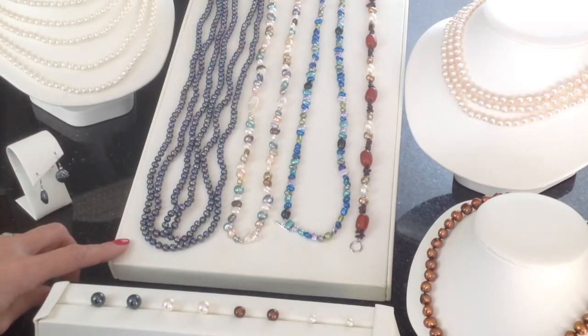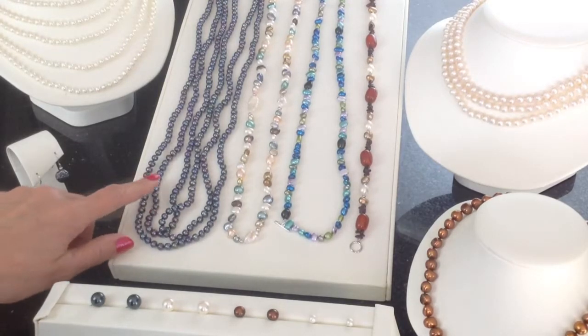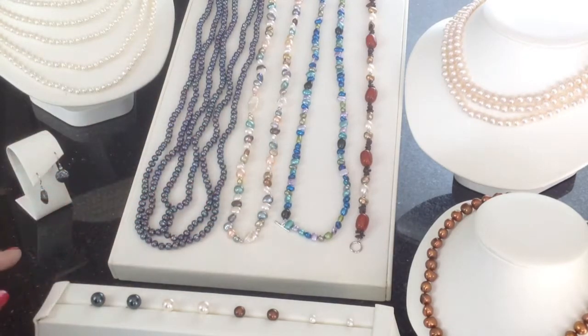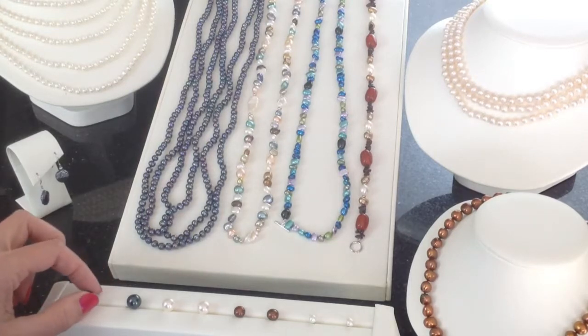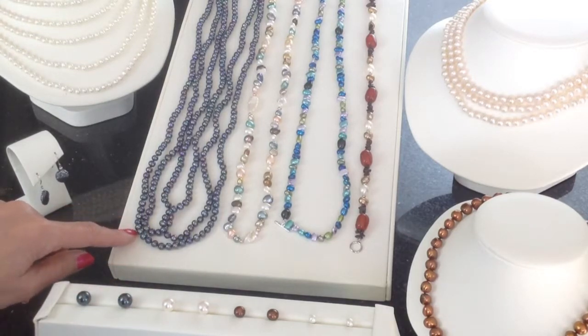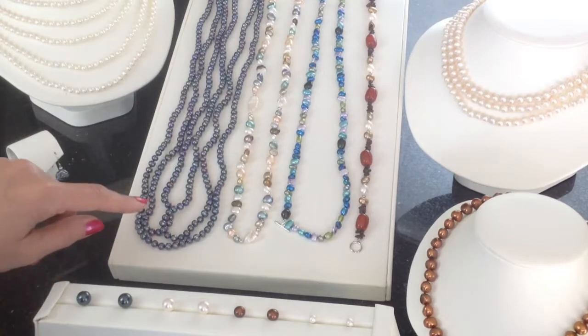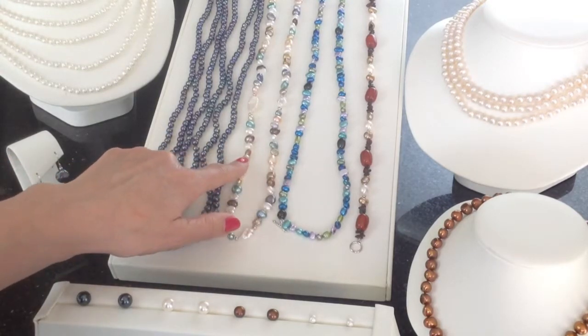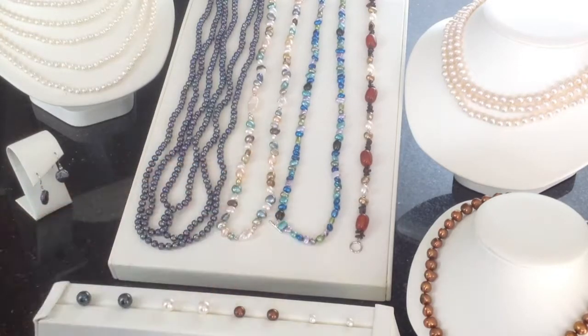Now pearls are always in fashion, they are a total wonder of nature. They are all freshwater cultured pearls that we're looking at here. Now that means that they have been grown in a mussel shell in fresh water, generally in rivers in China, which is where all the big pearl farms are. Now pearls are always on trend. It just depends on the colour, the size and the shape, depending on where we are in history.